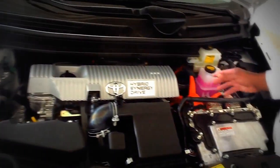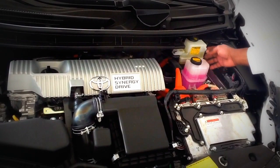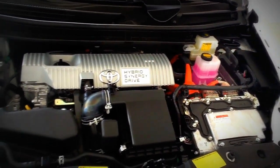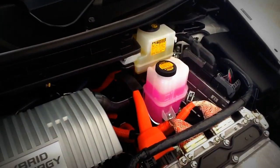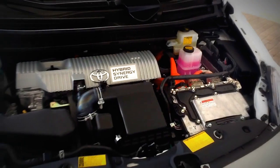You have see-through reservoirs to hold all of the fluids that go to the engine in this vehicle, so you don't have to check it. You can just look at it and see if anything needs to be added. That is some of the conveniences that Toyota provides for you.